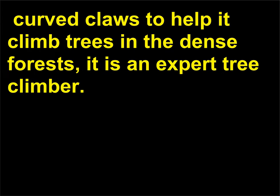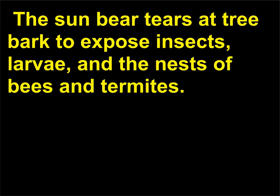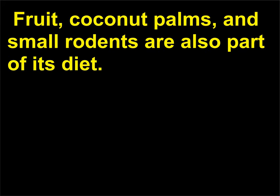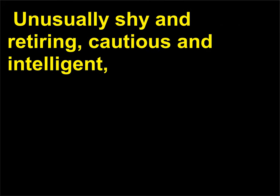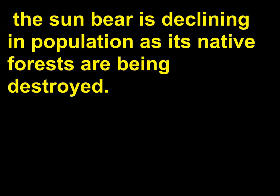With powerful paws having long, curved claws to help it climb trees in the dense forests, it is an expert tree climber. The sun bear tears at tree bark to expose insects, larvae, and the nests of bees and termites. Fruit, coconut palms, and small rodents are also part of its diet. Sleeping and sunbathing during the day, it is active at night. Unusually shy and retiring, cautious and intelligent. The sun bear is declining in population as its native forests are being destroyed.